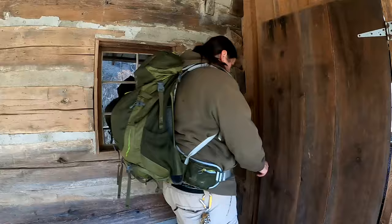Now, if you're a camper, you can actually stay here. It's like an AT shelter, first come, first serve. You stay here and then you gotta clean up and leave no trace. And close the dang door. Is that the loo? No.